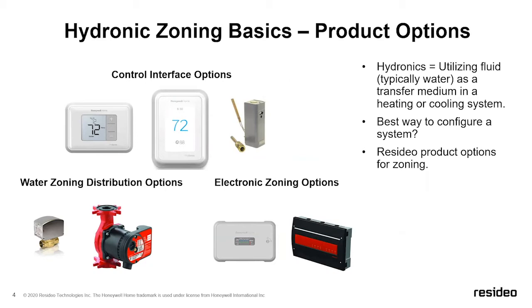But before we jump into all of that, I do know that we have a lot of people on the call today that come from a forced air background. So I wanted to start just with a basic explanation of what hydronics is. So hydronics is utilizing a fluid, usually water. Sometimes it's a water and glycol mixture as a transfer medium in a heating or cooling system.